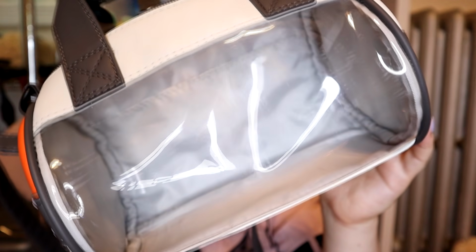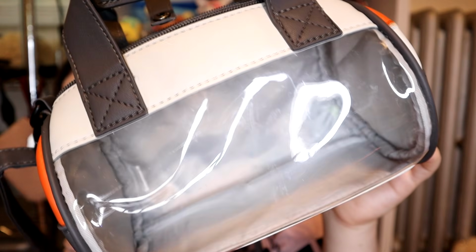I did end up using this bag a ton during my trip as my purse, and it was super useful. The only thing, and if you have a tip for this, please let me know, the plasticky part gets really foggy or scratched up. I don't know how to explain it. I don't know if it'll even show up on camera, but there's kind of smudgy marks on it, and I don't know how to clean it. So if you have any ideas, please let me know.